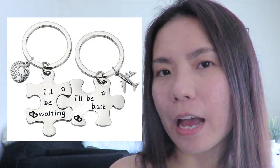All right, the next one is also cute and also sweet. It's the I'll be waiting slash I'll be back keychain. So this one, I think it works a lot better for people who get deployed a lot, like in the military. But I think it works for any kind of long distance relationship or whoever's leaving and staying. It's just such a cute way to be reminded that, oh, I am waiting for someone and oh, I am gonna come back for you.